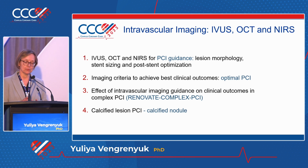So in my talk, I wanted to focus on very practical things, how specifically IVUS, OCT, NIRS can help in PCI guidance before procedure for lesion assessment, stent sizing, post-stent optimization. We're going to look at those specific criteria for optimal PCI and how these criteria help achieve very impressive clinical outcomes for the patients. And a little bit of special topic this year is calcified nodule. It's a new emerging topic in treatment of the calcified lesions.